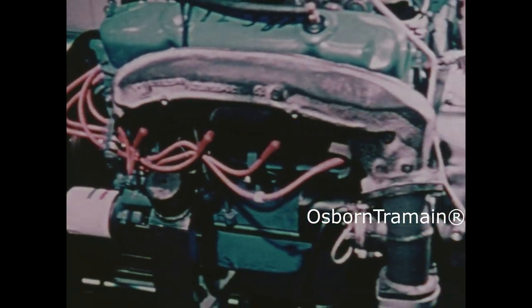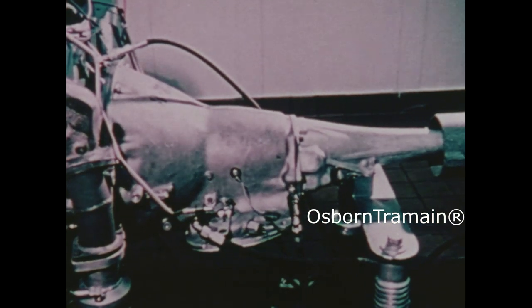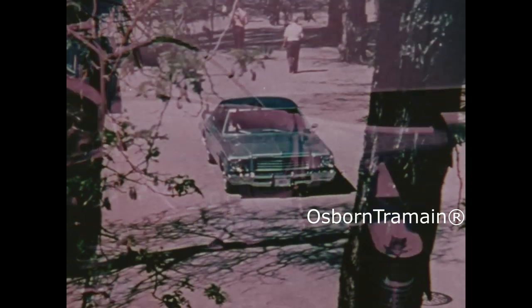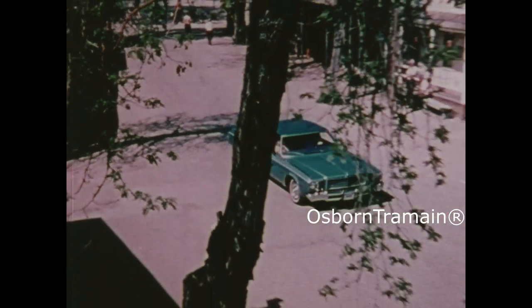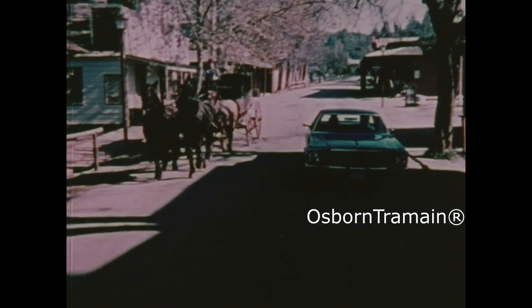Reliability is a feature of Gran Fury's standard automatic transmission. There simply is no recommended maintenance under normal driving conditions. You get even more reliability in starting. Plymouth added a new high-speed starting motor on most engines. It delivers up to 20% more starting power.